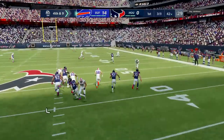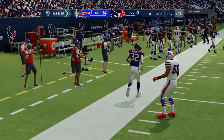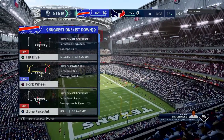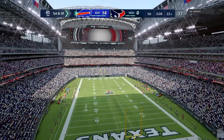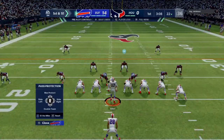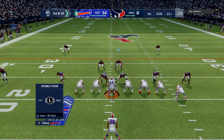He gets this away as he'll wisely, I'd say, angle this to the sideline. And no return here. Where will they spot it? They say just outside the 20-yard line. Their own 22-yard line. The Bills come to the line to start their next drive. They've got things going their way early. 14-0 lead and the football.